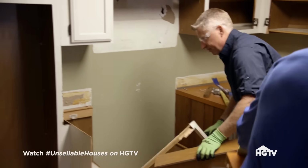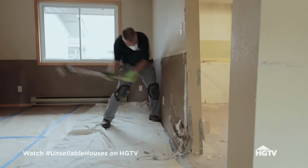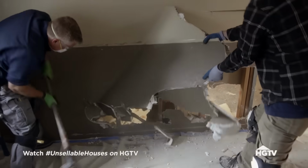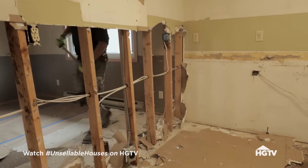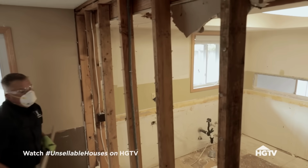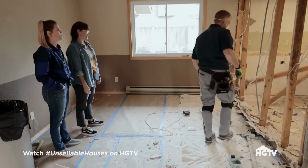Jeff and his team are getting right to work at the Harrisons. They're starting by taking out the wall between the dining room and the kitchen. Without that wall, the whole space is gonna really open up and bring in more light. It will also help us compete with some of the new construction, which we'll be up against in this area. Look at how much of a difference that makes. Wow, that's crazy. Let's look at the master.